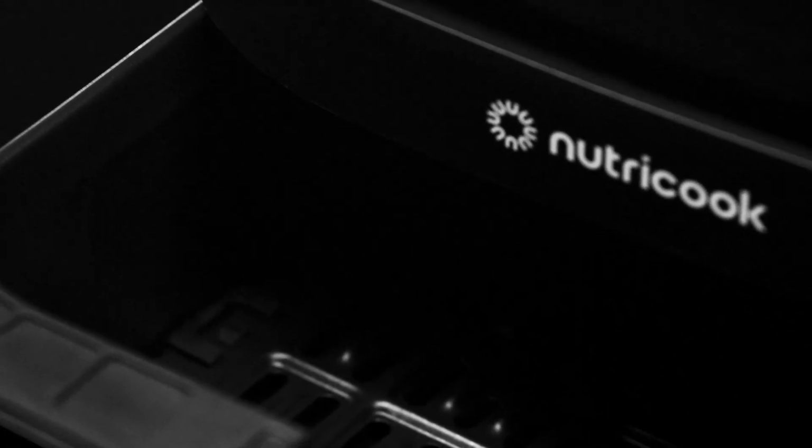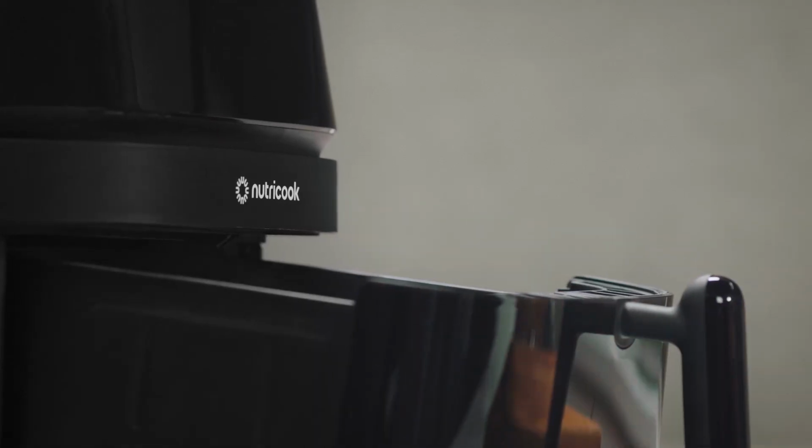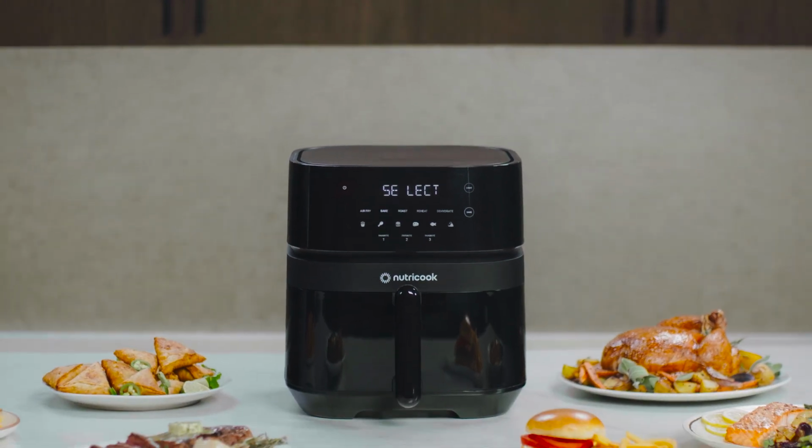Air frying has never been this beautiful. Introducing the Air Fryer 3 Vision by Nutricook. It's everything you've ever wanted in an air fryer and more.